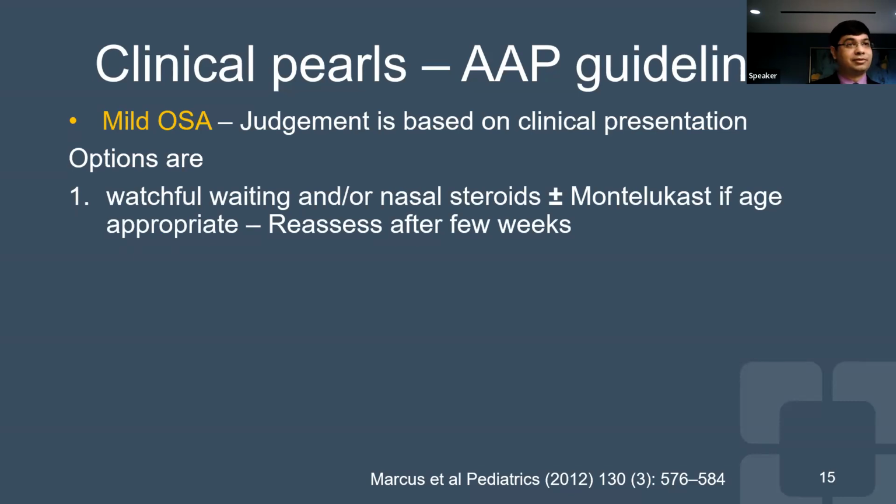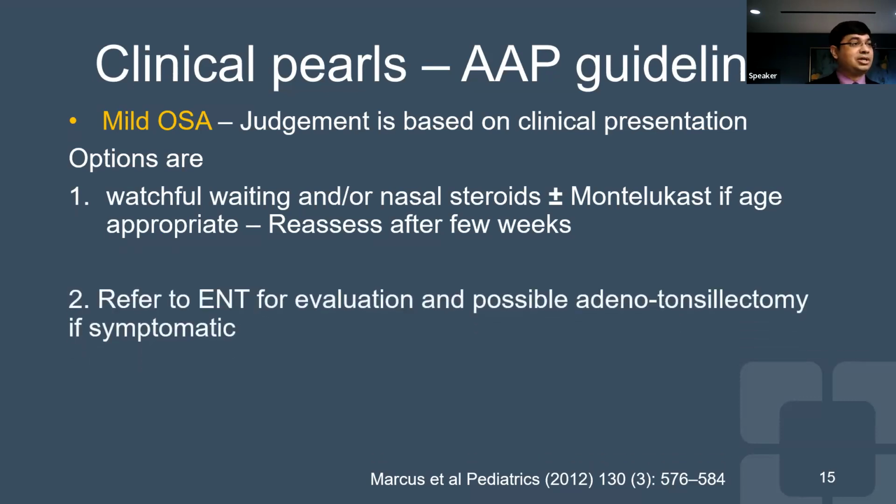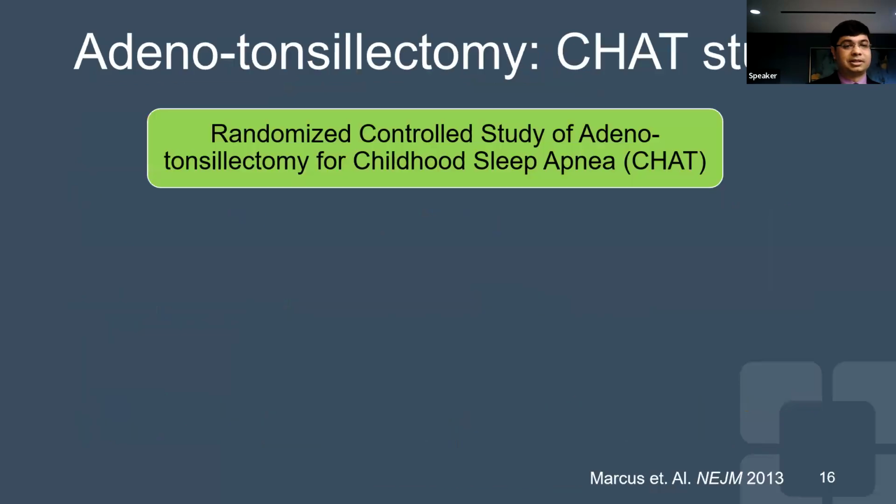You're going to reassess them after a few weeks, about 6 to 8 weeks after starting the treatment. You can refer to ENT for a possible adenotonsillectomy. And there is some evidence in a most recent study, called the PET study, for which some of the results will come out. So these are the options you have based on the degree of obstructive sleep apnea. However, I'm going to present a little bit different point of view in a second.